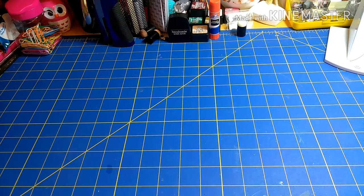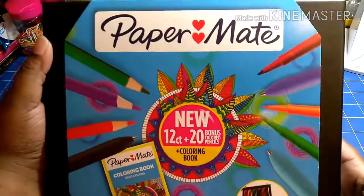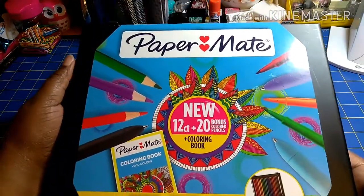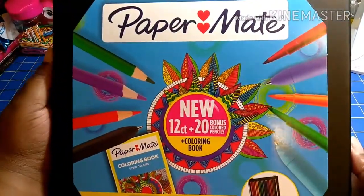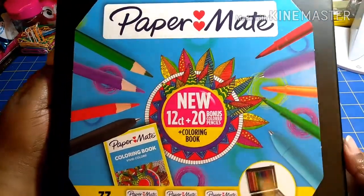So I wanted to just stop in today to show you guys some happy mail that I have received. One of my girlfriends came by yesterday and she bought me something. She picked this up, I believe, from Walmart, if my memory serves me correct. I can't remember what she said. I'm sorry. But it is a 33 count Paper Mate set, and I thought this was really nice.